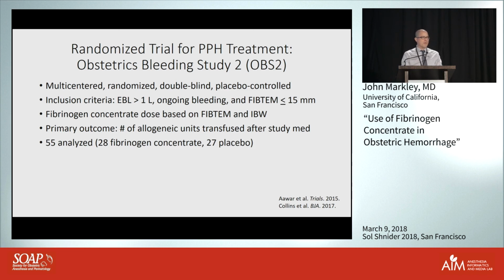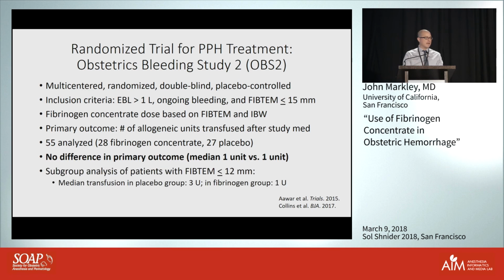A little difficult to recruit. I think this is over 4.5 years. They only got 55 patients enrolled and analyzed here, so not a large study at all. And what they found was no difference. No difference in their primary outcome, median of a unit treated in each group. What they did find, though, on subgroup analysis, is that patients with evidence of a more severe coagulopathy with a FIB-10 less than 12 millimeters could reduce transfusion requirements with fibrinogen. This was non-significant, okay? This was non-significant data. But I think that if powered correctly, 3 units versus 1 unit, that's kind of significant. I think with a much larger study, this might have borne out to actually be a significant difference.